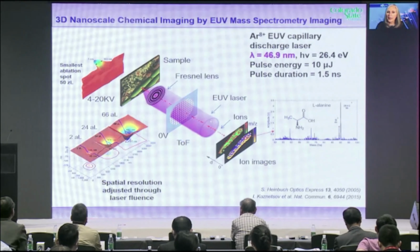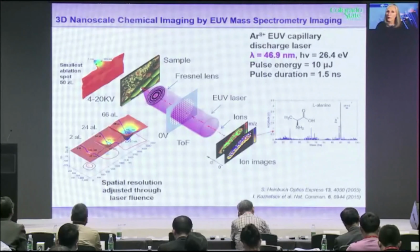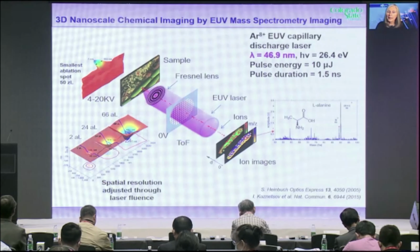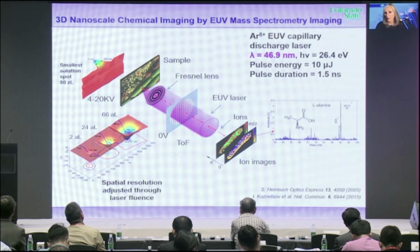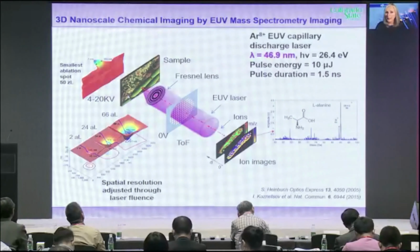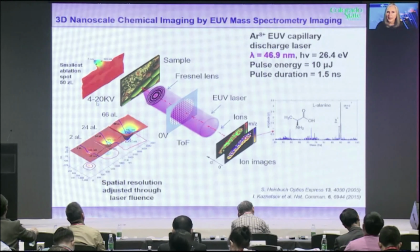We take the output of the EUV laser, in this case, the 46.9 nanometer laser, and focus it with the zone plate onto the sample to ablate the sample. Then we extract the ions that are created in the laser-created plasma, because there is an electrostatic system that is schematically shown here by this grid, and the sample is set at a voltage of typically approximately 6 kilovolts.